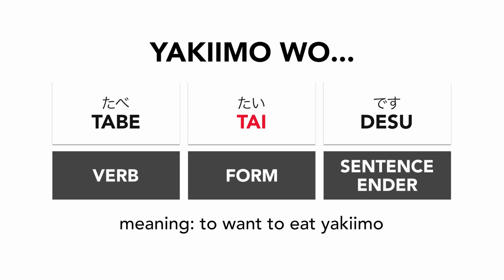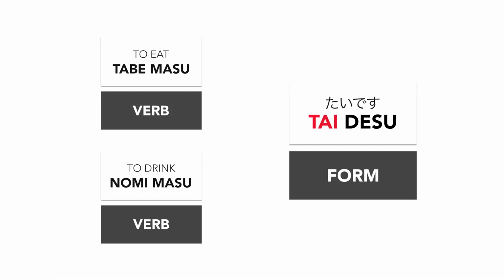From what I had learned in this section of the app, tai desu is always added to a verb from its masu form. So any action that you wish to do, just state the verb in its masu form and replace masu with tai desu, and you're good to go.